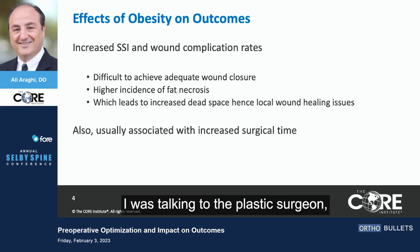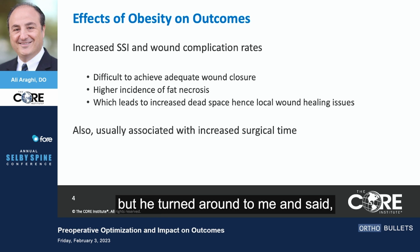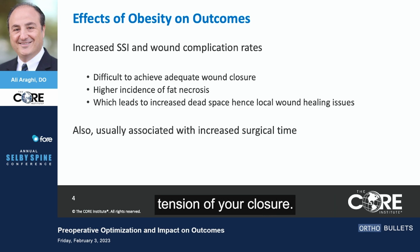And when I was talking to the plastic surgeon, I said, you know, this is terrible. She was skinny and all that, and the nutrition was good. I don't know why this happened. And he turned around to me and said, she's got this whole big gut. That's the gravity pulling on it. And on the backside, it's pulling on the tension of your closure. So your closure is under huge tension just from the gut pulling down on it. That's something I had never thought about, so I just thought, pass that along, something to think about.